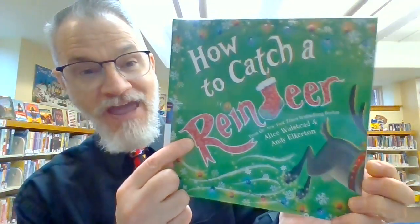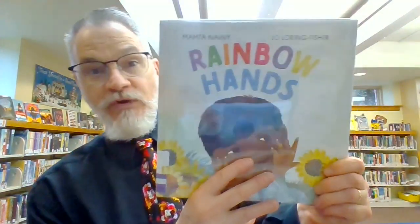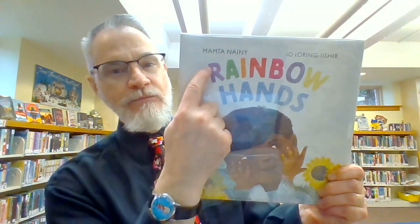I also have some books that begin with the letter R. How to Catch a Reindeer. Look at this fancy R. Oh, and look, there's a little R at the end of reindeer. So there's a capital R and a little r. Cool. Oh, here we have rainbow hands. There's that R. Rainbow begins with the letter R.